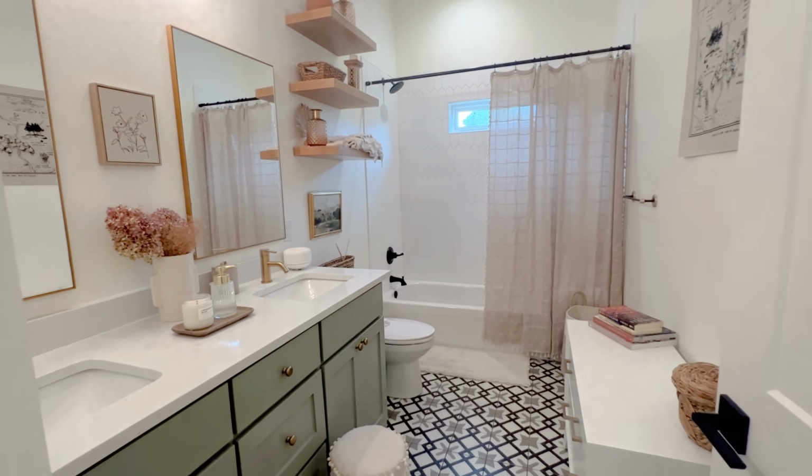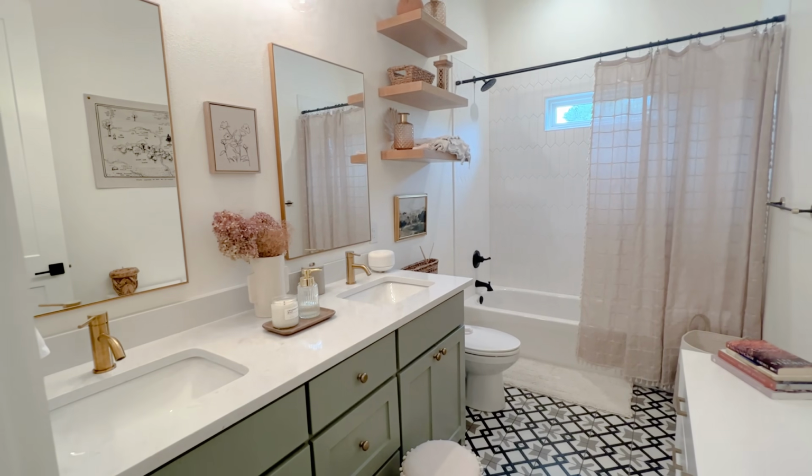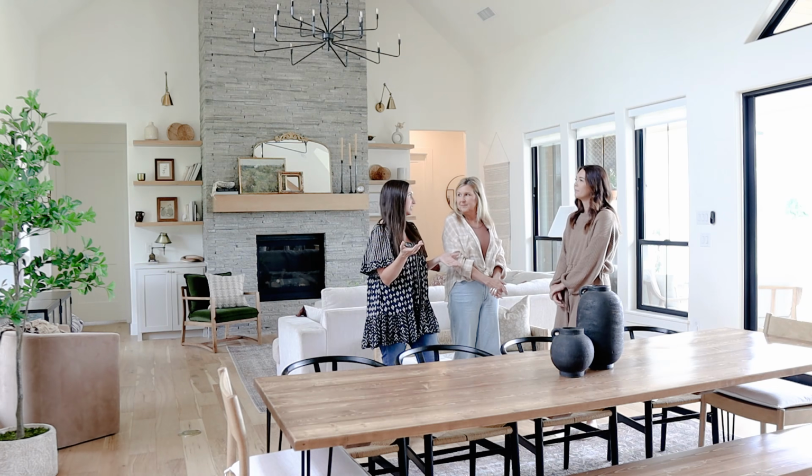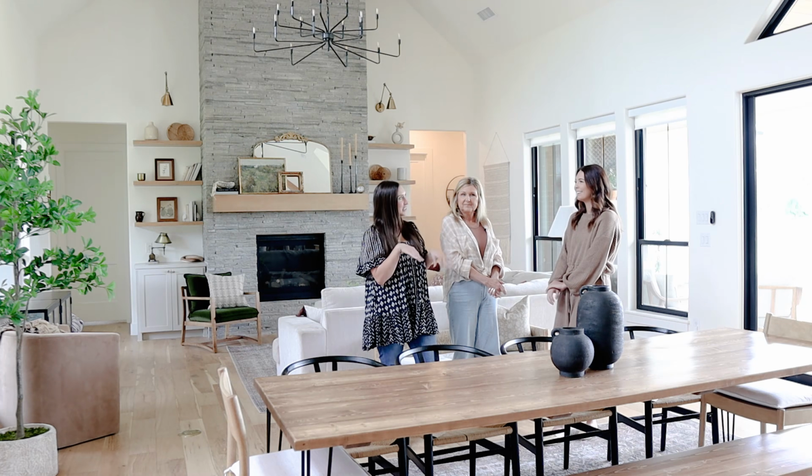But I love that you did that, because that was definitely our guest bath. I was like, I want this to be fun for the kids. I want it to be bold, but also I don't want to have to change it in a year. So I made decisions that way. So I definitely leaned that way.